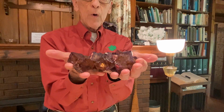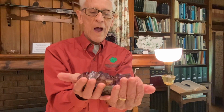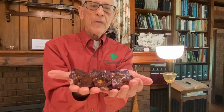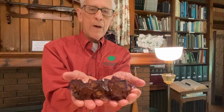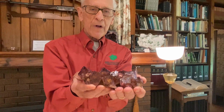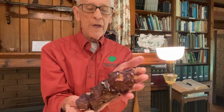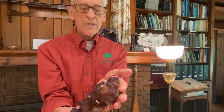This is a mineral called fluorite. Now what do we do with fluorite? How about toothpaste? This is where the fluoride that goes in your toothpaste comes from. And this came from an area in the southern part of Illinois, there's an area up there called the Fluorspar District. I've been through there, and we have quite a nice collection of them, but you can see how important this is in our everyday life.